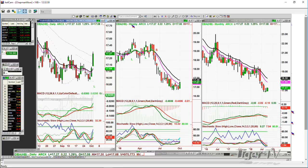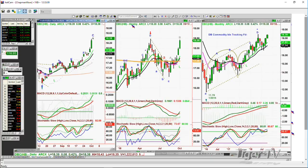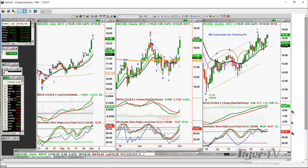DBC, because it's a commodity index, is geared more towards the crude oil. Now DBA is more agricultural. See, DBC went from the area I was looking at, in the 17.50s. Now it's at 18.39, trying to test the left side high that was made back in April. No, it was May, at 18.47. It's at 18.39 right now.